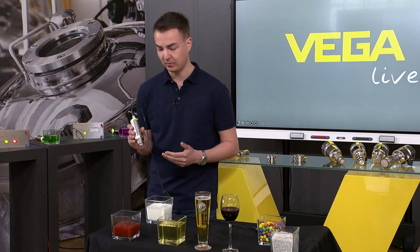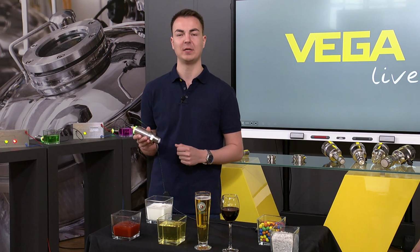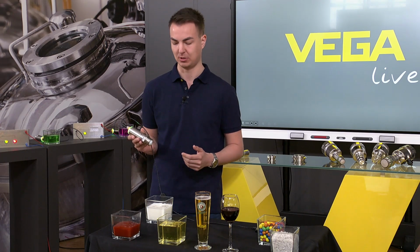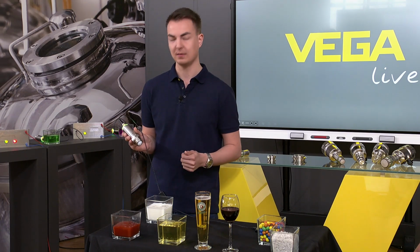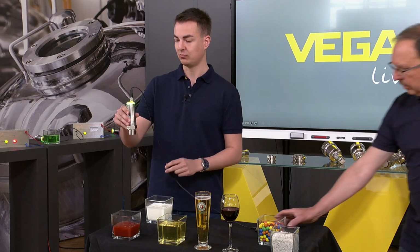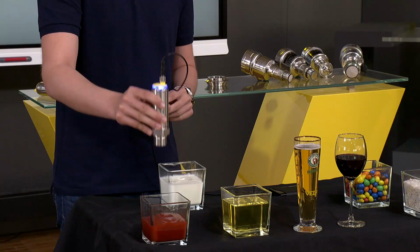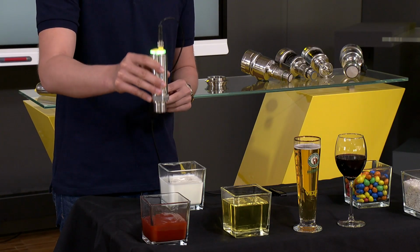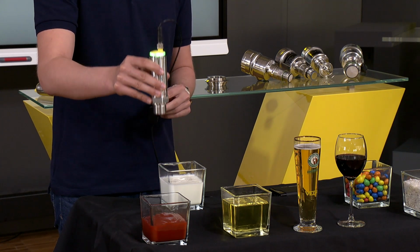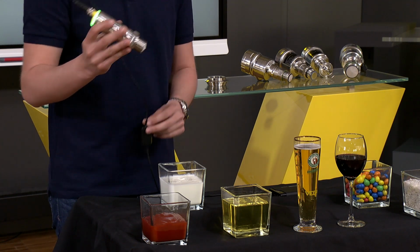Okay, let's start with our first medium. One application area is, as you have already seen, in the tomato production. So our first medium here is ketchup. Let's try if the VEGA Pulse 42 is able to measure this. And what we can see, the light ring is changing the color from green into blue. So the VEGA Pulse 42 can reliably measure this medium.